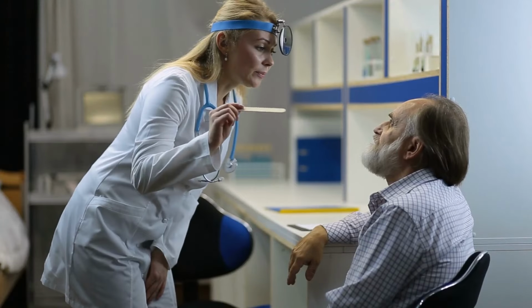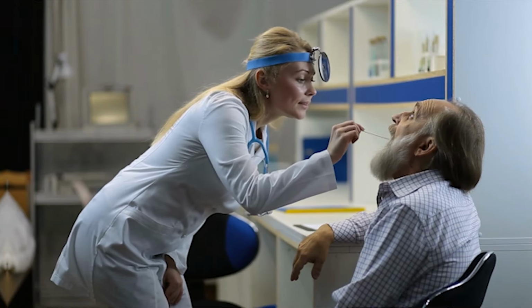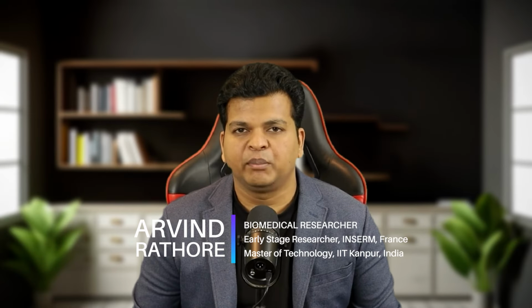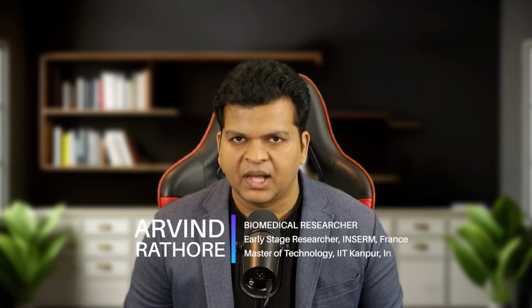Have you ever noticed spots, patches, or lesions on your tongue and wondered what they mean? It is easy to overlook these changes, but your tongue can be a powerful health indicator. While some spots are harmless, others might signal underlying health issues that need attention.